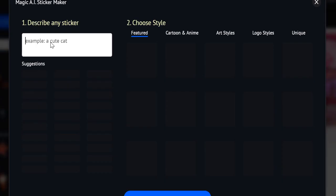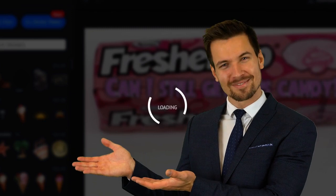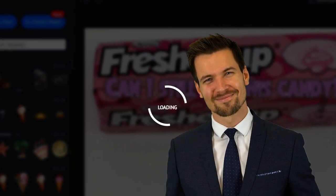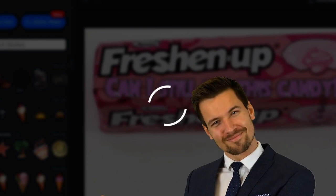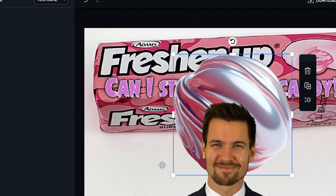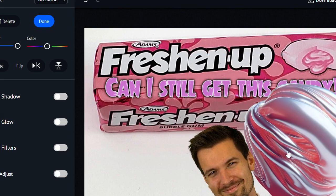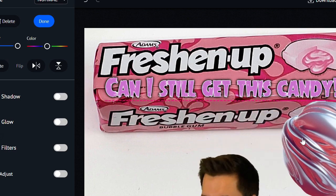Let me show you how the AI makes the stickers, which I find to be fun. Not done. Oh! No! You won't touch it again. You go. Create that. Bubblegum. Come on, bubblegum. Like I said, if you know, you know. You can get loaded in by the time this loads. There we go. Yeah. That's bizarre and looks nothing like bubblegum. Good on you there, AI.